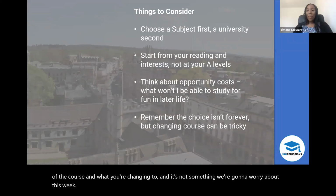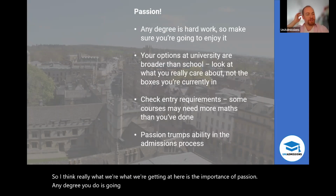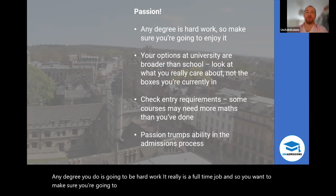So I think really what we're getting at here is the importance of passion. Any degree you do is going to be hard work. It really is a full-time job. So you want to make sure you're going to enjoy it. If it's a full-time job you don't like, you won't do well and you will be unhappy.